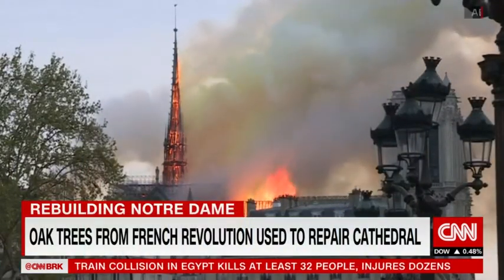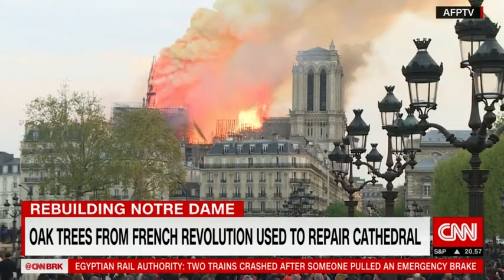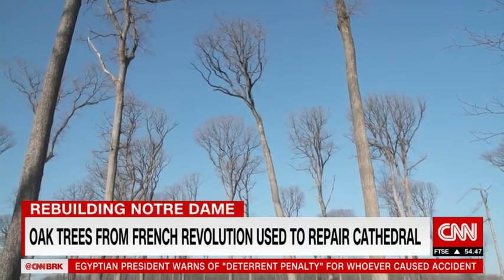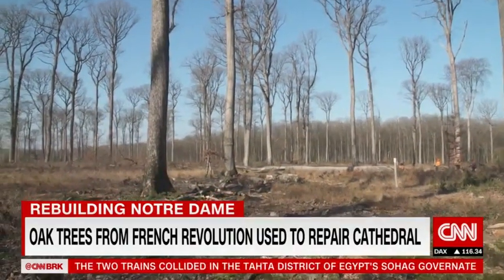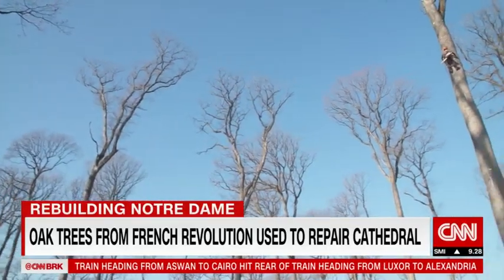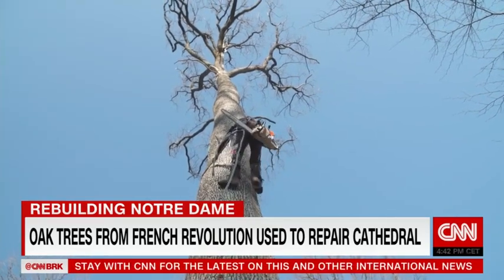It was one of the most heartbreaking sights of a tragic afternoon. The towering spire of the Cathedral of Notre Dame came crashing to the ground as a devastating fire swept through the roof. But now, a more encouraging image of spires crashing down. In a forest south of Le Mans, France, a harvest of mighty oaks is underway. The first of 200-year-old trees needed to rebuild the spire and roof support beams destroyed by the fire. In all, 1,000 trees will be needed.